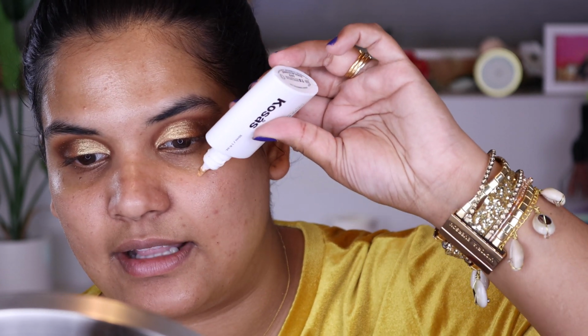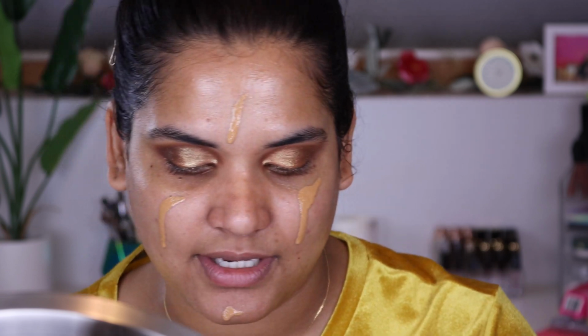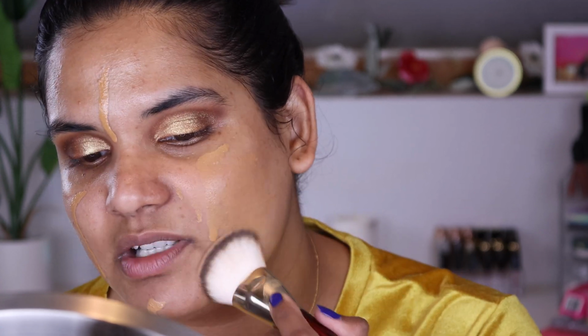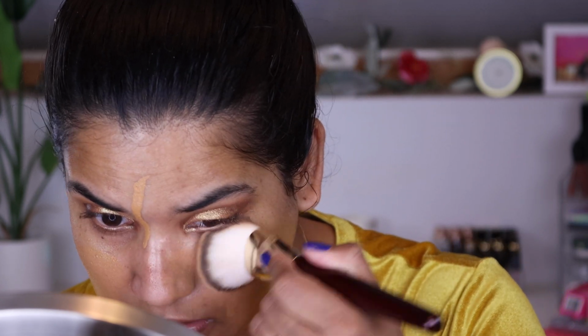And I did pick up the BK Beauty 101 brush. All my friends rave about this brush for foundation, and I like it. I wouldn't say you need to run out and get it. It was out of stock for a long time, so I was happy to get my hands on it. You can apply this with your hand. I've seen so many people apply this with their hand, but I'm just going to go in with this brush. Oh, and then I should tell you guys my shade. I have shade 7.5, which I think is a good match.